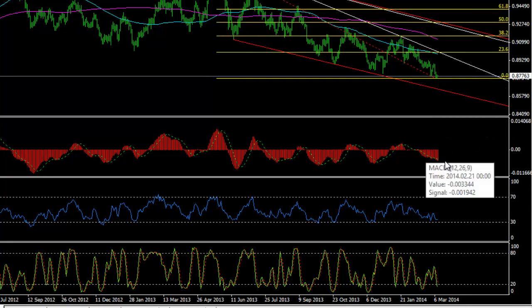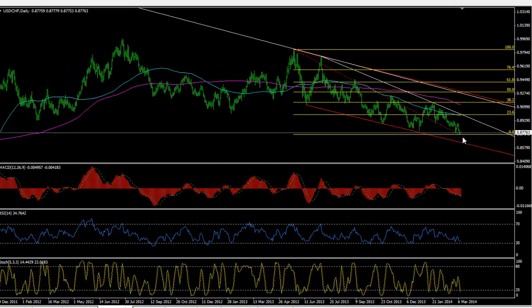The dailies certainly don't look very healthy, and so I think eventually we could come back down to below 87, about 86.40.